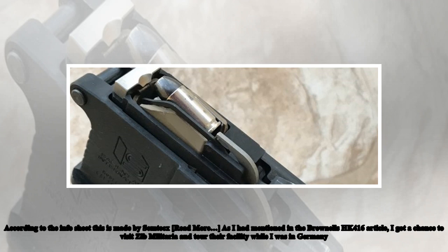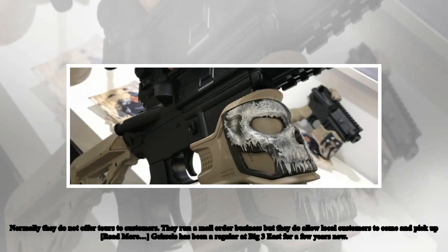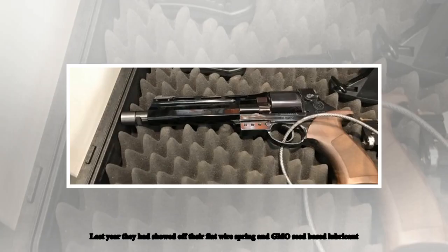As I had mentioned in the Brownells HK416 article, I got a chance to visit Zib Militaria and tour the facility while I was in Germany. Normally they do not offer tours to customers. They run a mail-order business, but they do allow local customers to come and pick up. Read more.